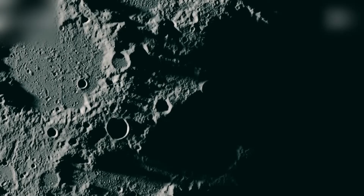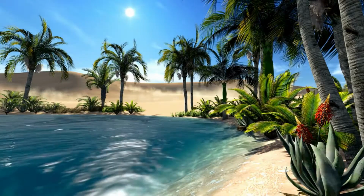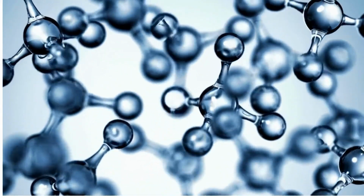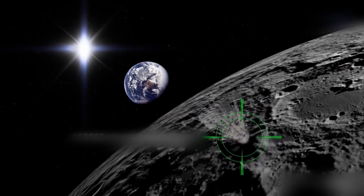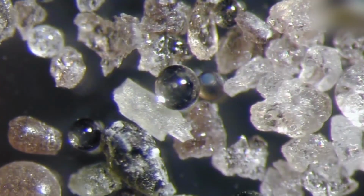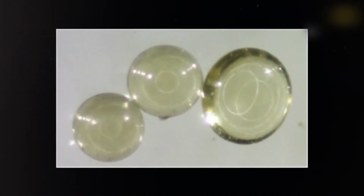Ice traps. In the eternal shadow of polar craters, where the temperature drops to minus 400 degrees Fahrenheit, probes have discovered ice. It's like an oasis in the desert, but instead of water, there are frozen molecules that have survived billions of years. How did they end up here? One theory suggests that comets brought the ice, bombarding the moon and leaving their tears in the cold traps. Another version is that water was created right on the spot when the solar wind collided with lunar minerals, releasing oxygen and hydrogen. But the most intriguing part is the traces of organic compounds found near the ice. Or is it just contamination from Earth probes?